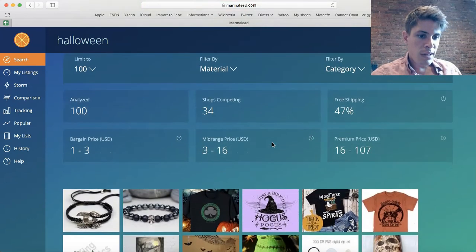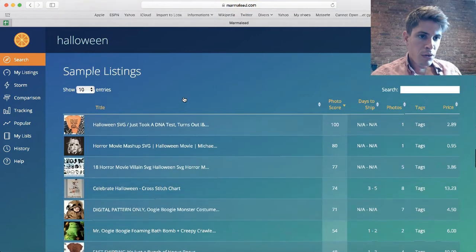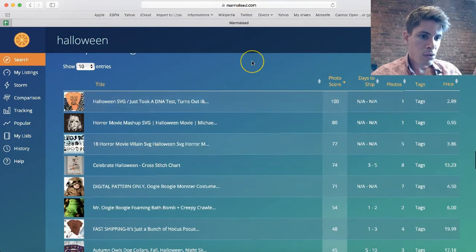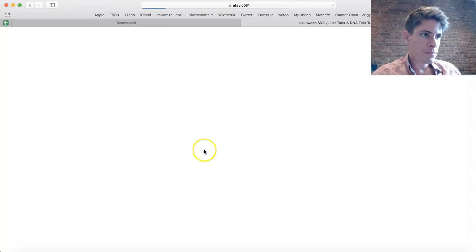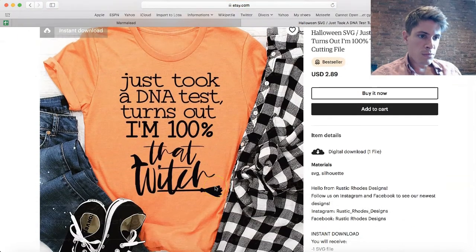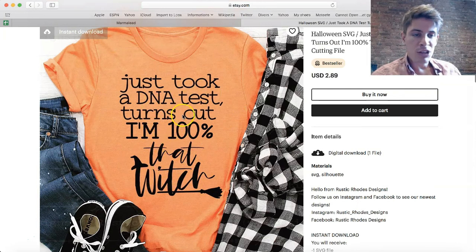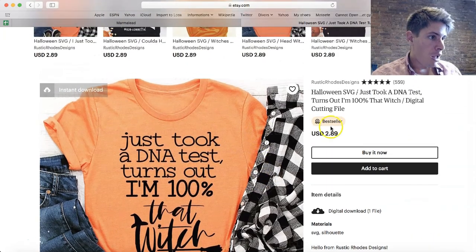So let's have a look now. Again, a lot of random products. But if I go here, again, I have sample listings. And again, I like to go on Etsy right away and do my research. But let's have a look at the first one, for example. Just took a DNA test and down 100% damage. So this is a print-on-demand design, okay? So they actually uploaded a design on a t-shirt from Printful or whatever, and they sell it. It's actually a digital cutting file, so they're actually selling the design. So this is something that you could do as well, okay?